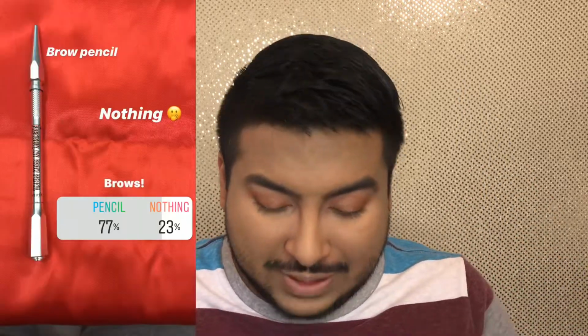Now that we're pretty much done with the eyeshadow, we're going to move on to brows. For brows, I gave my Instagram followers the choice of either using an eyebrow pencil or nothing. So thankfully, 77% of people voted for the eyebrow pencil. For the 23% that voted nothing, you're shady and I hate you.